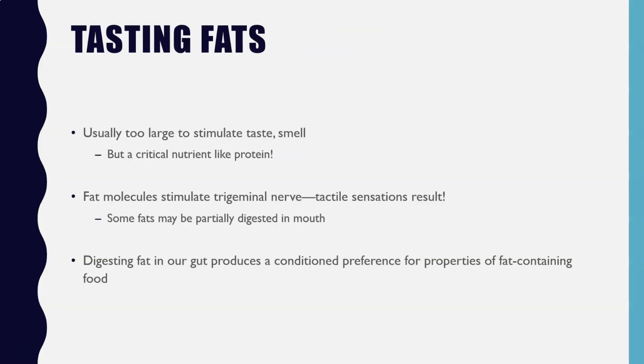Now, when we talk about taste, we also have to consider the feel of food and the texture of food. And that also includes tasting fat. So odds are pretty good if you tried, you might notice a texture difference between foods that are high in fat or have a normal amount of fat versus those that have it reduced. So a full fat ice cream versus something like a frozen yogurt, or full fat milk versus skim milk.